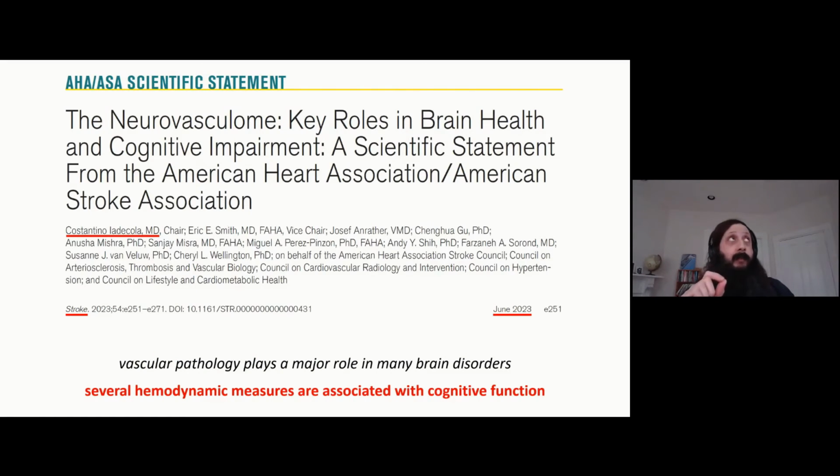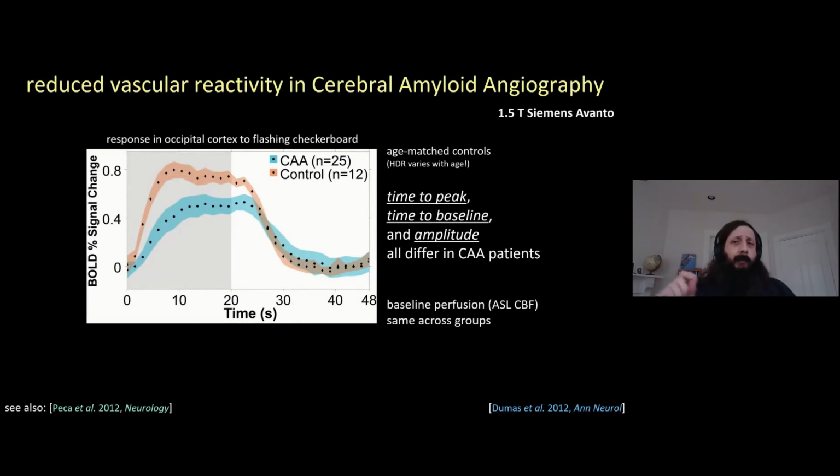And this white paper, published this summer in Stroke by Iadecola et al., makes the case that several hemodynamic measures are associated with cognitive function and calls for the development of more non-invasive biomarkers of neurovascular dysfunction. And so the tools that we are developing for fMRI to track neural activity can therefore be repurposed and be helpful for understanding vascular disease.